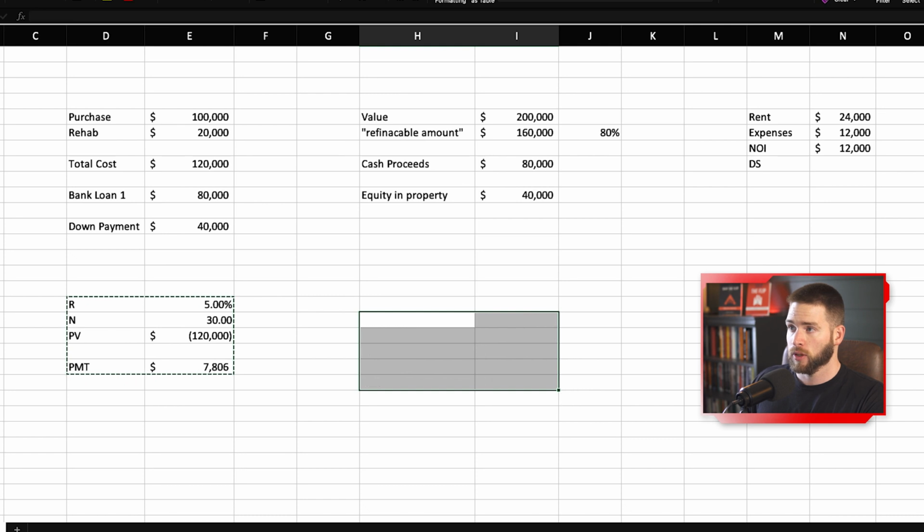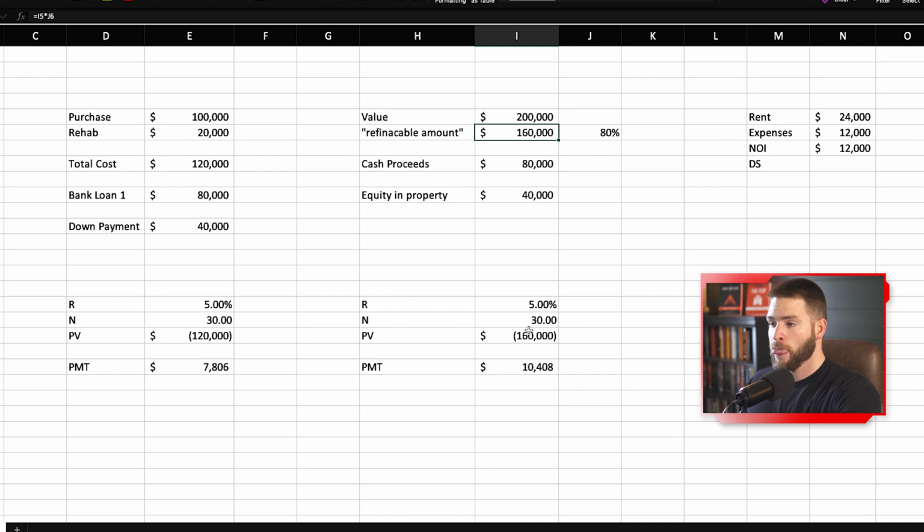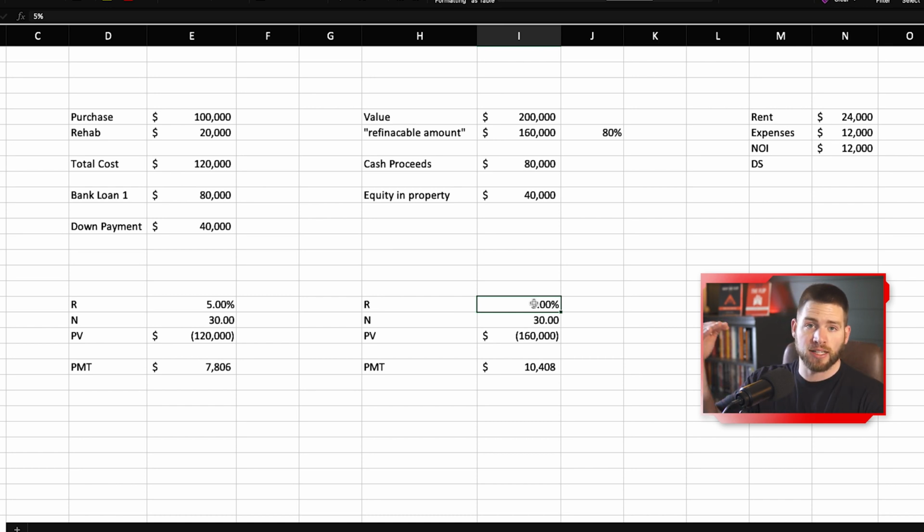If we were to look here at the second one, then the present value is actually going to be I6 up here, $160,000. So after we refinance, our payments are going to go up, right? Our payments are going to go up because we have borrowed more money. Now, a key factor here, guys, is that we've borrowed more money at the same terms. If we had done this in a rising interest rate environment, then maybe we could borrow more money and maybe our plans get ruined by the lack of DSCR, which I will tell you about in just a second.